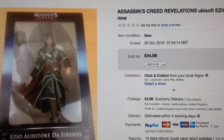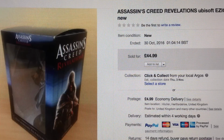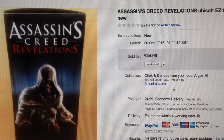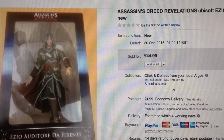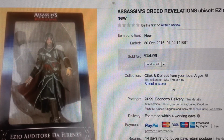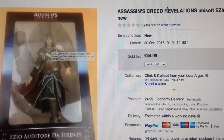This was a car boot sale pickup for £5. It's an Assassin's Creed Revelations figure, brand new in box. And this has gone on the GSP, Global Shipping Program. Actually, that last one went on the global shipping as well. That's gone international somewhere, as has this. Yeah, pleased with that. Got 45 with the shipping of $4.99 on top. And yeah, paid £5. It's been listed for a couple of cycles. I think that's taken a couple of months to shift.